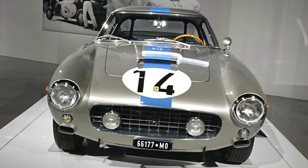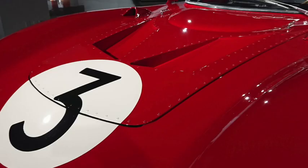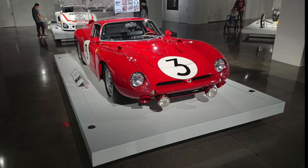And there's a Le Mans Ferrari I think we have to mention as the last car in this room. It sits resplendent in the middle of the room. It's red. It's not a Ferrari, it's an Iso Bizzarrini A3/C, competition if you speak in English.